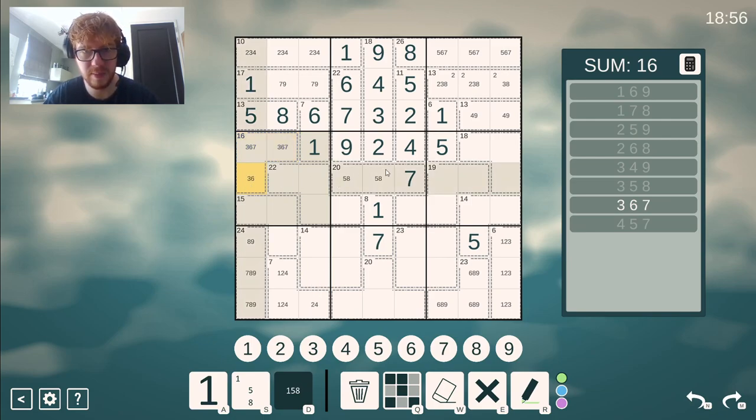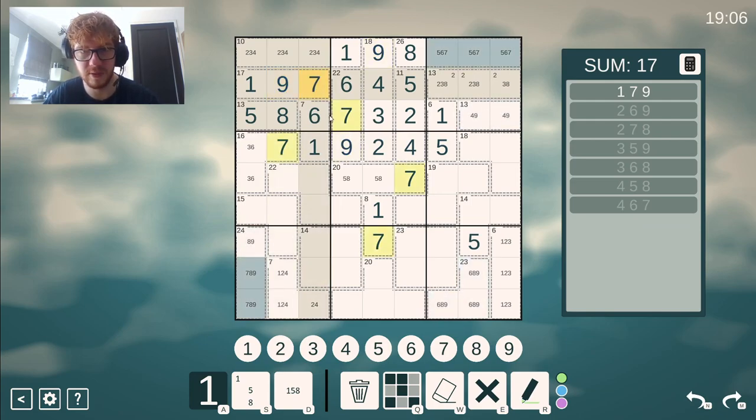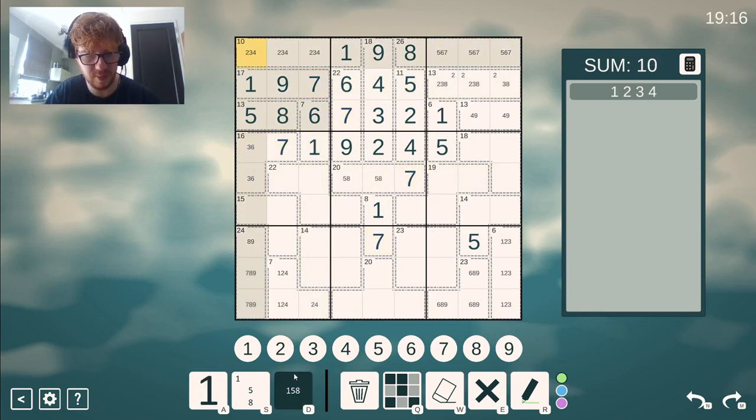This not being able to be a 7. Actually, there's a 7 here, so that's a 7. That's a 9 because we're pencil marks, pencil marks, pencil marks. Okay. Fine. Oh, okay. We made some progress in the puzzle. There's a 3 that doesn't help us much, but it's fine. We can remove pencil marks that are not needed anymore.